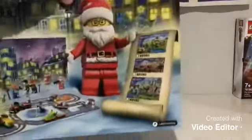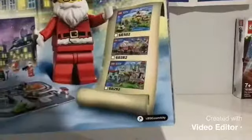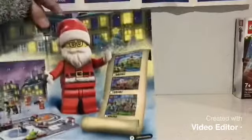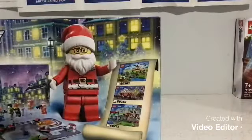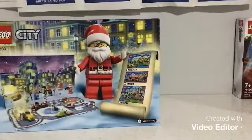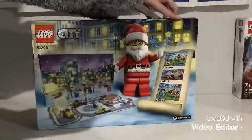So here's the back of the box. It's got some cool art on the back. Here's the wish list. Here's set 60302 Wildlife Rescue ATV. Here's the fire command unit, and here's the town central. That one looks pretty cool. I need to get that one. Anyways, I did share this in my recent video of a Lego haul number 20.